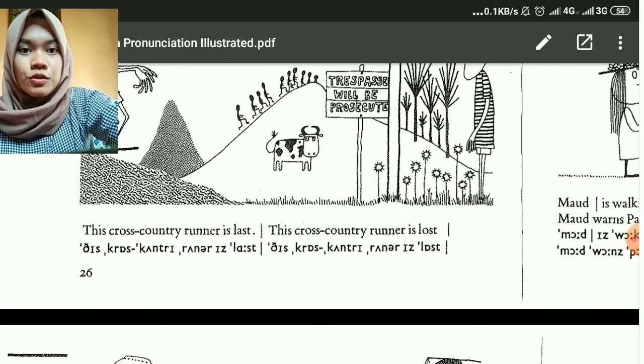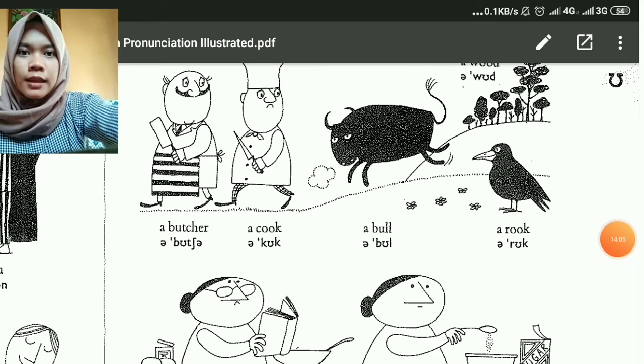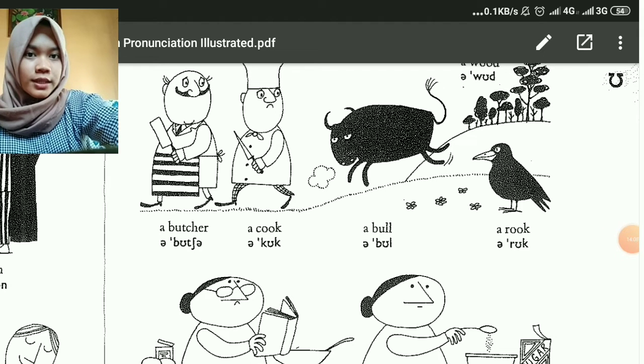This cross-country runner is last. Once again, this cross-country runner is last. This cross-country runner is lost. This cross-country runner is lost. And now let's take a look at page 29.